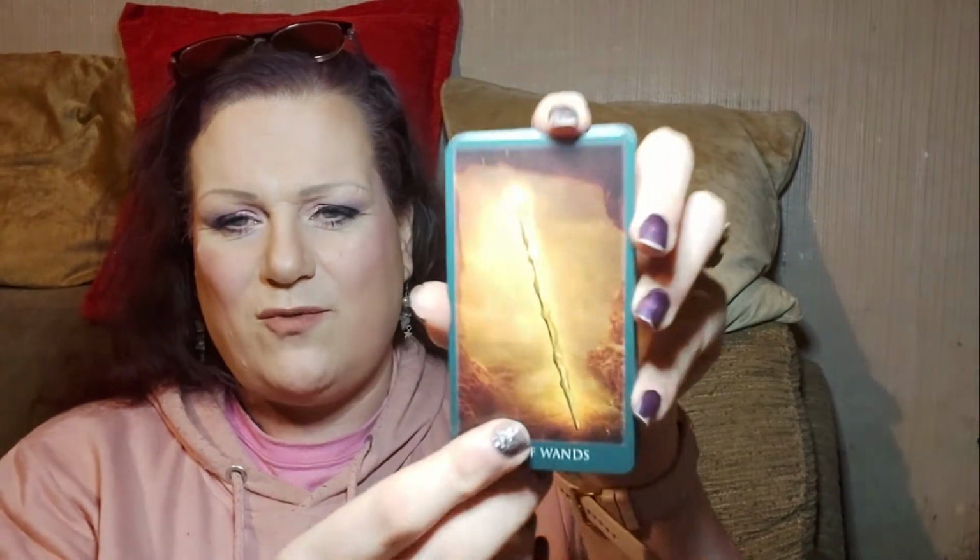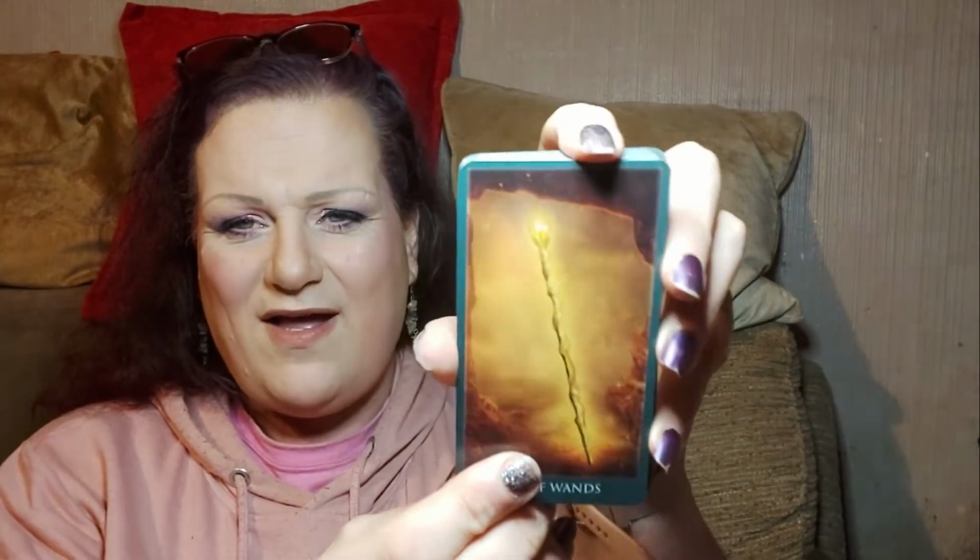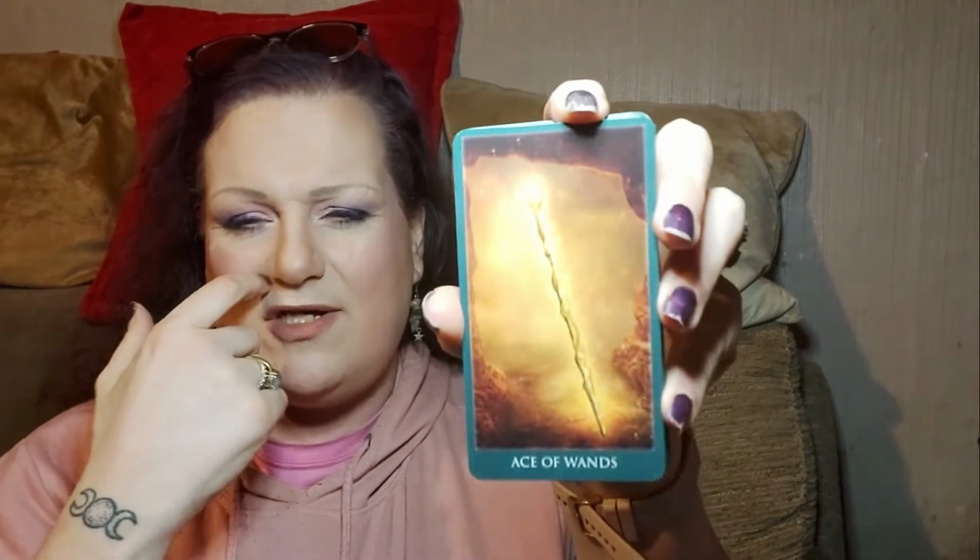Okay, so now we go to the Ace of Wands. Interesting. It seems to be a staff depicted, but we have just called it wand. But look at that energy from there. So that fire element as well. Look at the colors. This talks of fire. So this is that elemental correspondence that we've got.